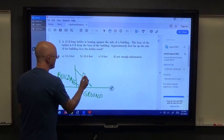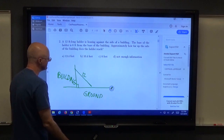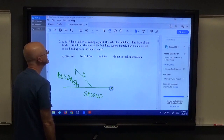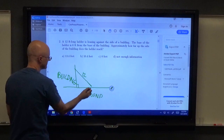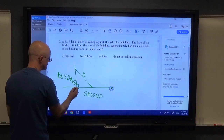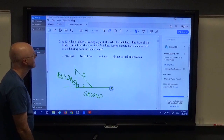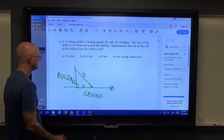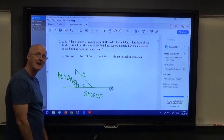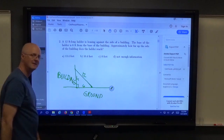It's a 12-foot long ladder. There's 12. It's in feet. I won't bother writing the units. The base of the ladder is 6 feet from the base of the building. So the base is the bottom of the ladder. It's 6 feet from the bottom of the building. This side has length 6. Approximately how far up the side of the building does the ladder reach? What's the length of that leg of the triangle? This is going to be a Pythagorean theorem problem. Let's call that h for height.